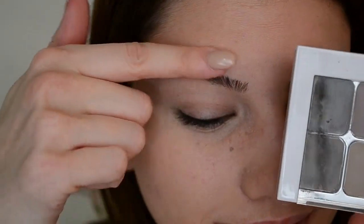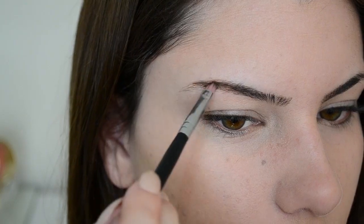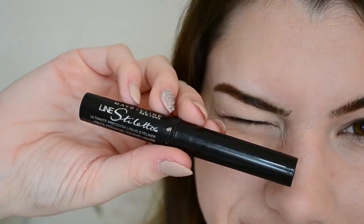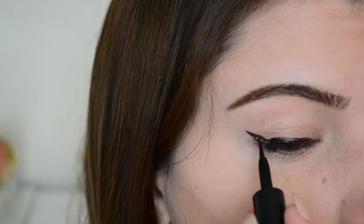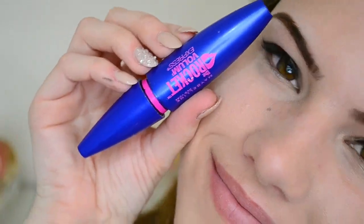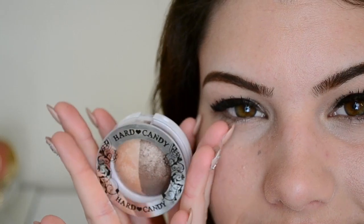Now we're gonna do the eyebrows. This is the eyebrow kit from Sonia Kashuk. And I'll be using the darkest color, just kind of fill them in a little bit more. For eyeliner, I'll be using Maybelline's Line Stiletto, and you guys know me, I have to have my winged out eyeliner, so I'm gonna go ahead and do that. Next is mascara. This is the Racket from Maybelline. I like this one too, especially on the top lashes. I do like two coats of it and I'm good to go.